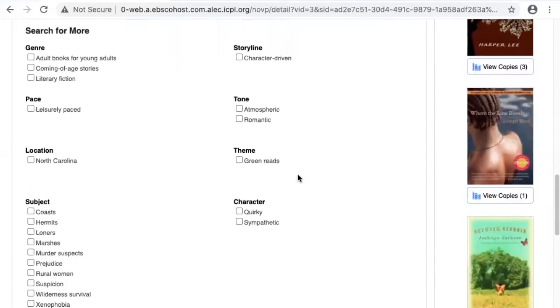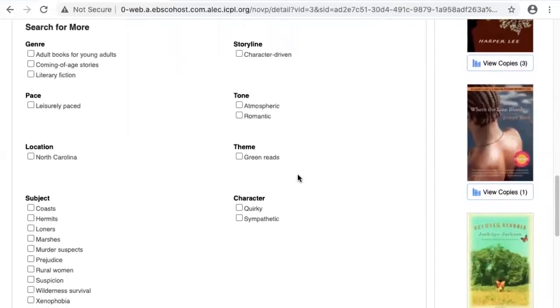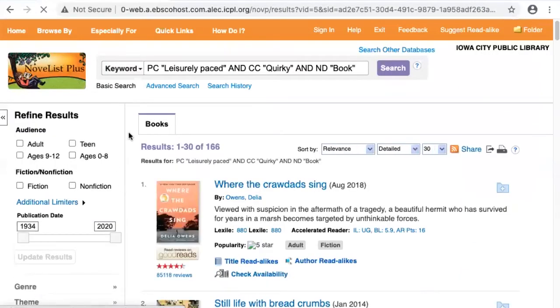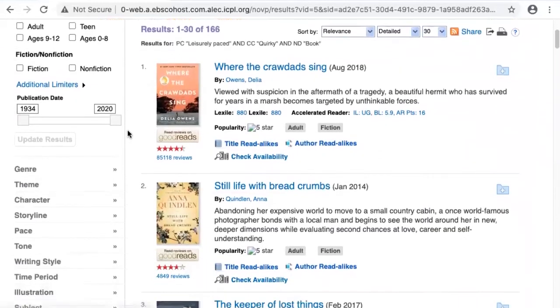And then this is really the major part of NoveList that has a lot of power. So these are different characteristics that they listed about this book. And what I can do is I can choose the elements that were really important to me, as many as I like, and then click search in order to pull up similar books that also match those settings.